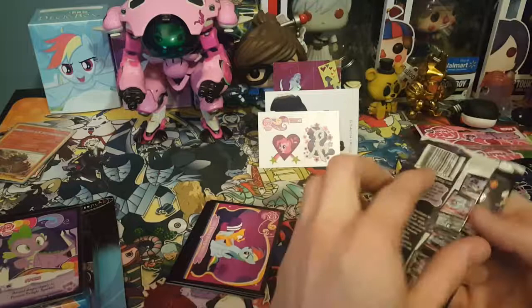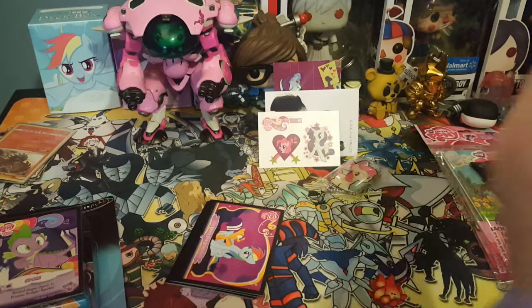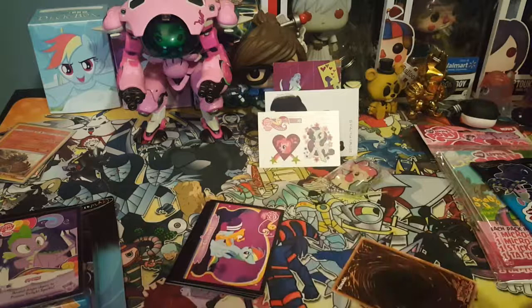Trading card pack. My Little Pony Premiere. I love the backs of these cards. I don't know if these are Yu-Gi-Oh! size cards. Maybe? Question mark? If so, I could definitely use those sleeves that come in that Elite Trainer box. Let's see. Nope. Sad face.